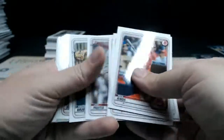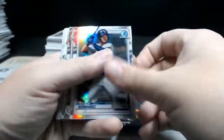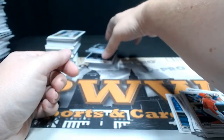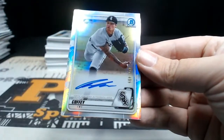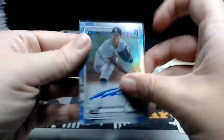Well, let's see. Paper. Hernandez and Witt Jr. are refractors. Infante, Isbell, Cassis, Meyer, McCambly on the chrome. Then our next auto is a chrome refractor auto of Addison Coffey, numbered to 499, going out to the White Sox. White Sox, that's going to be Kevin R. Kevin, congrats.